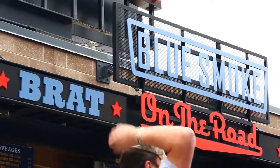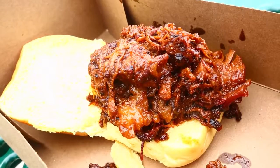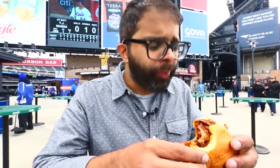Way better than your average hot dog. Look at that beef to bun ratio. Beef brisket on a potato roll. I'm wearing this on my face, aren't I? Tender, simple bun, nice and spicy sauce. This thing's got a kick to it. My mouth is a little bit on fire.